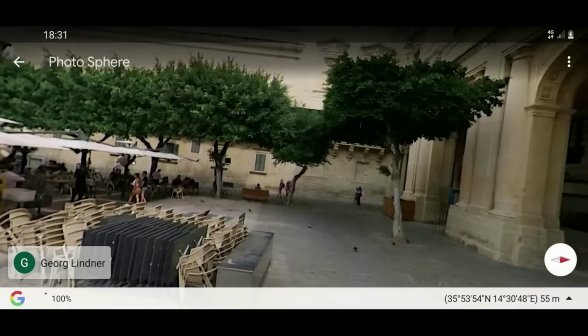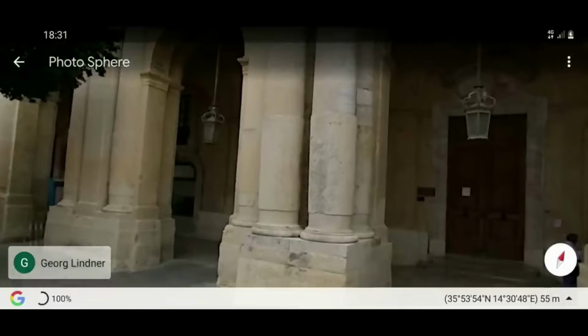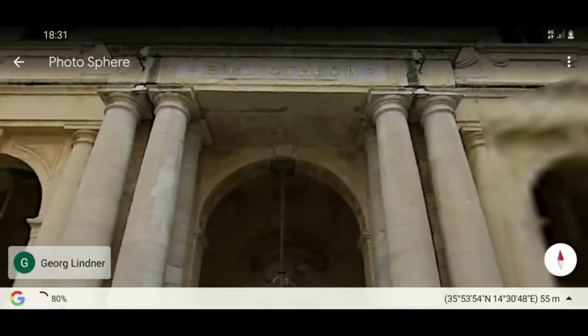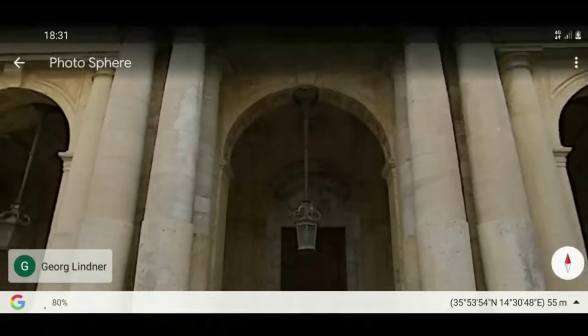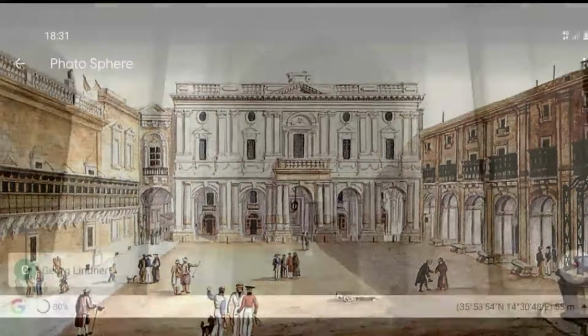So we're facing away from the library now, it's behind me. You can see, turn around, look at the size of the arches, and also take note of these lights hanging down, because I've got a picture from the 1600s, and the lights are in the picture. So look at that, it looks like it's out of the building. This is from the 1600s, see a big light hanging down?